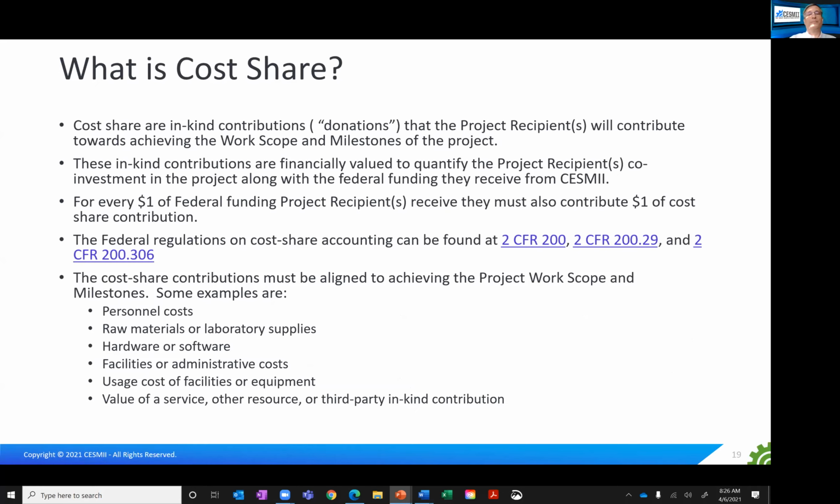So cost shares are donations or in-kind contributions. SESMII is a public-private partnership. It represents a co-investment. So the DOE dollars that SESMII is distributing have to be matched by in-kind contributions from the partners. So it's a co-investment of 1 + 1 = 3. These in-kind contributions are financially valued to quantify the co-investment. So for every dollar of funding we provide, you have to provide a dollar of cost share. There are very specific regulations on cost share, and there are some links here.